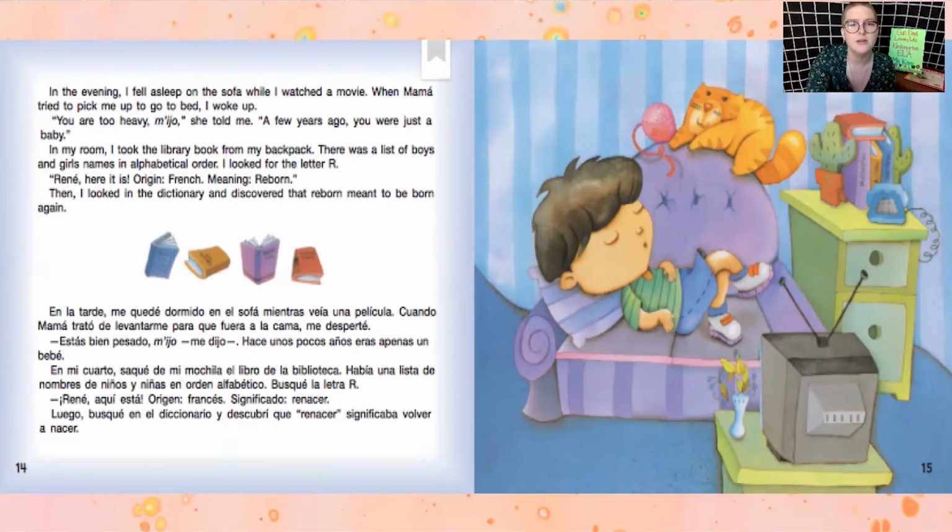In my room, I took the library book from my backpack. There was a list of boys' and girls' names in alphabetical order. I looked for the letter R. Renee, here it is. Origin, French. Meaning, reborn. Then I looked in the dictionary and discovered that reborn meant to be born again. So his name, Renee, originally meant to be born again.